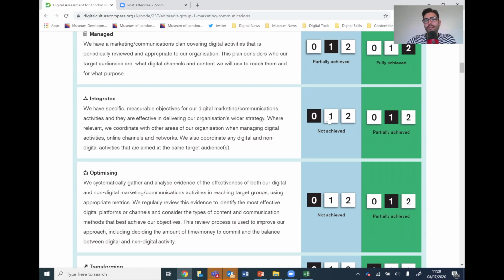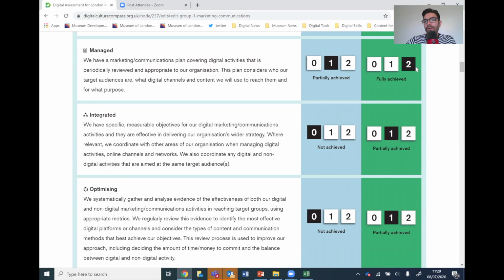So there's no way that I could score that as a 1 or a 2 because we don't have that document. And because we don't, there's no real way of knowing whether or not it's effective in delivering our wider strategy. So I've scored that as a 0. But in the next 12 months, I know that we're going to have a social media strategy because I've said that in managed. But we're not 100% sure how that is going to be effective in delivering our organization's wider strategy, because we won't be in a position yet to have acted on that strategy. So I've done that as a 1, basically to say that we want to be in a position where we're working towards this, but not quite there. And then maybe in another 12 months or another 2 years, we'll be in a position to mark that as a 1 and this as a 2, or both as a 2 potentially.